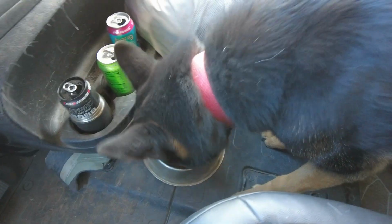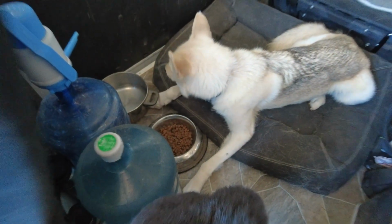All right, so that tower was pretty darn cool. I just fed the dogs. Barrett's getting his grub on, and Bella's getting her grub on. I'm feeding them a little early because I'm heading back to the Quartzsite area.